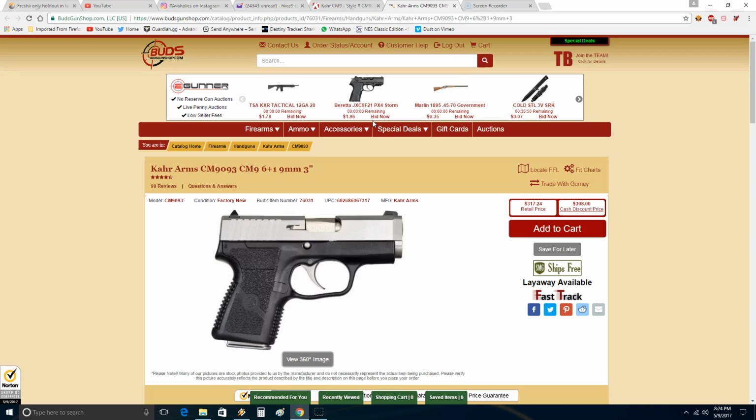So yeah, this is pretty much the smallest 9 you can get that I know of out of major brands. It's a little smaller than the Glock 43. It's fairly significantly smaller than the M&P Shield, which is still a small gun. It's smaller than the Ruger LC9. Those were the main contenders, and it's smaller than all of them. It's smaller than the other Kahr, the CW9. It's the smallest gun.